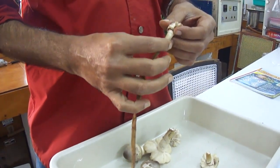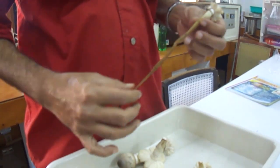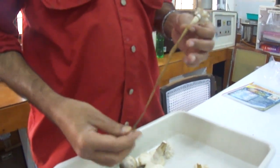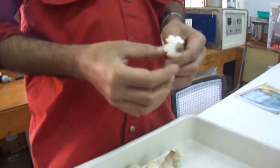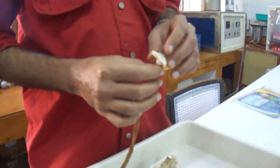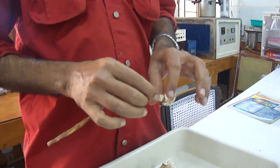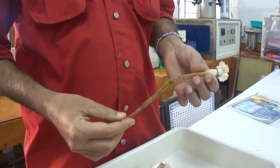So this is the stipe portion. This is the epigeal part of the specimen. This is the hypogeal pseudorhizal part of the specimen. Now this hypogeal part supports the pileus before it matures and then discharges the basidiospores from the gills. So other characteristics are known.